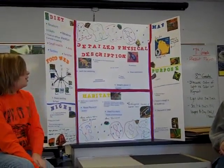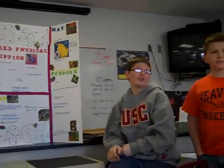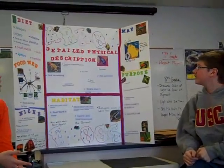Alright guys, you picked the poison arrow frog, it looks like? Yes. Why'd you pick that one? They look cool. They look cool? Yeah. I guess that's a good enough reason. Okay, whenever you guys are ready.